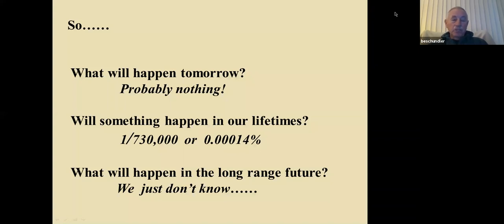So the question is, will it happen tomorrow? Probably not. Will something happen in a lifetime? Scientists estimate that the chance of it erupting is 0.00014%.